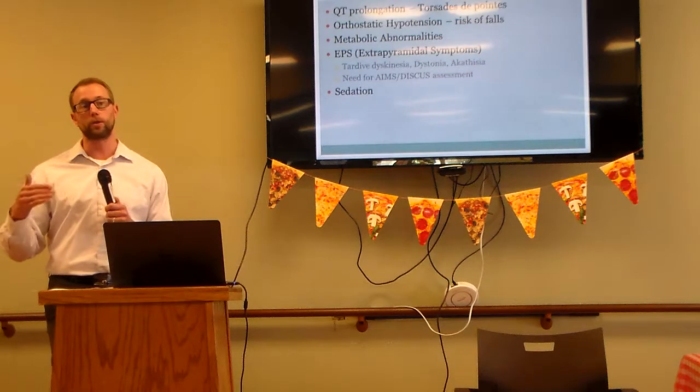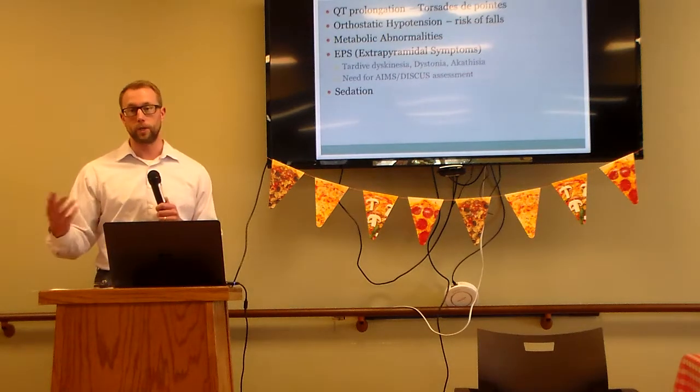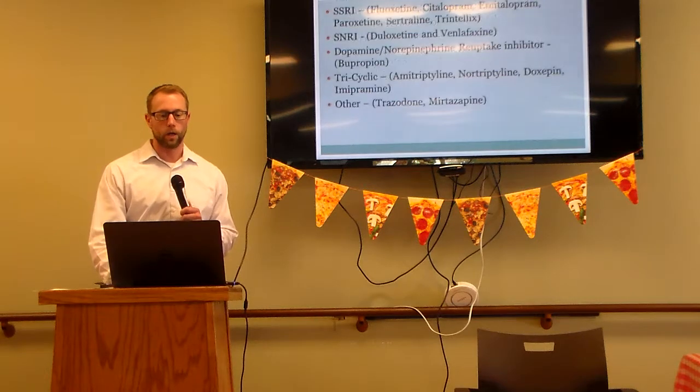And anytime there's a large dose increase, that should also be something where an AIMS assessment is done at that time, to watch for any increase in movement. And then of course, sedation is huge.